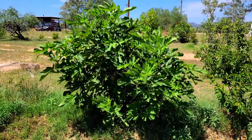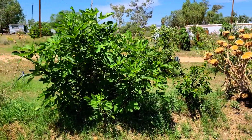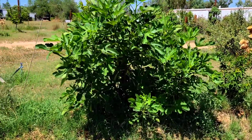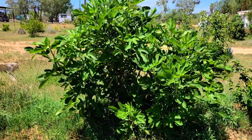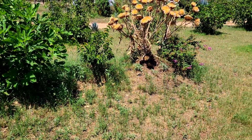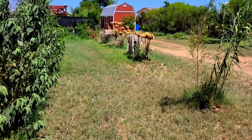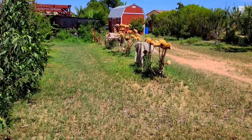Look at that fig. It's maybe a year and a half, maybe two years in ground. Already reaching heights of 5.5 feet tall. Just loves the fertile ground of these old hugel beds. Now since perennialized. I'll show you my other one. Here's the other hugel bed.